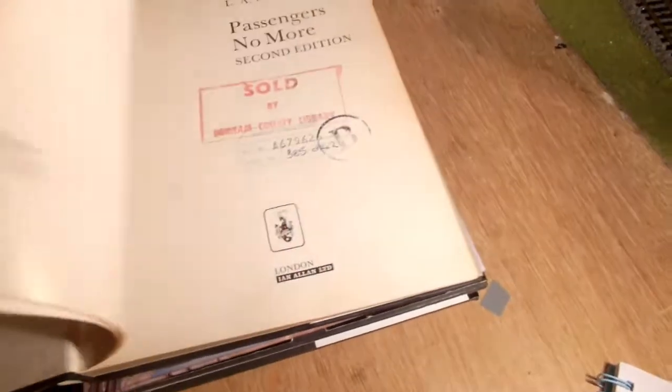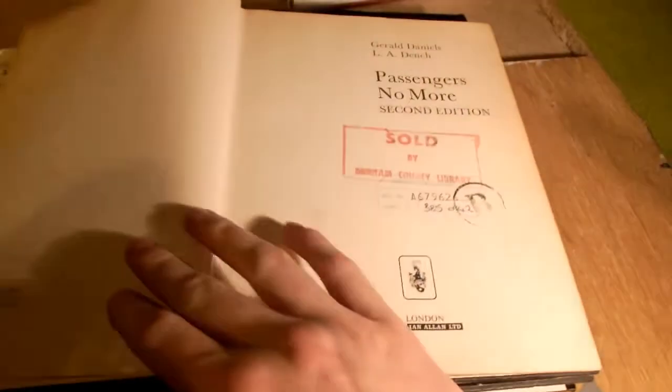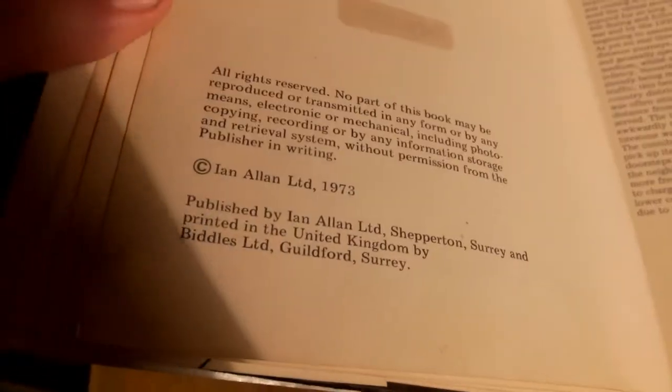So this book, Passengers No More, I don't think anyone has seen these. It's probably an ex-library book, £3.60, not bad at all. It used to belong to Durham County Library. This is basically an encyclopedia of all the old railway lines that shut down, not just the Beeching cuts, but whatnot. It was published in 1973, so it's a bit outdated now.